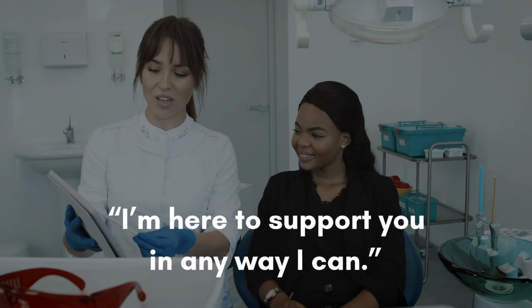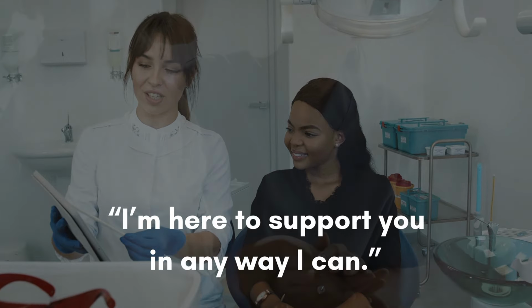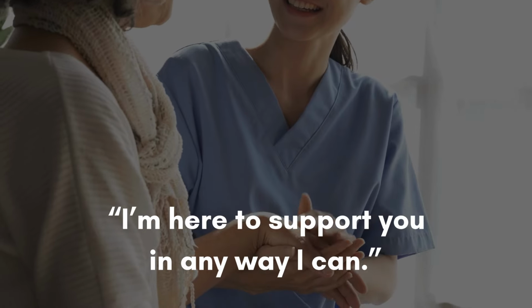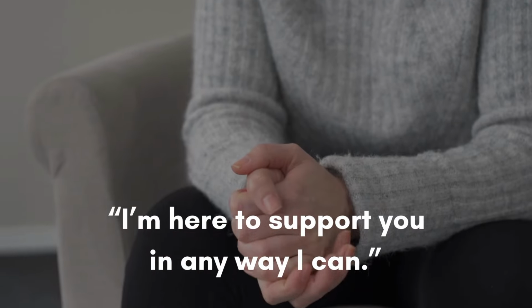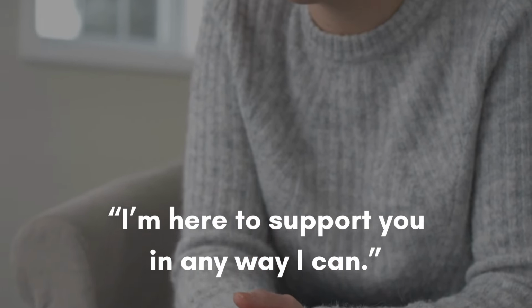I'm here to support you in any way I can. This phrase is broad but comforting. It doesn't make any promises, but it shows that your role is more than physical care. It's about emotional presence too.